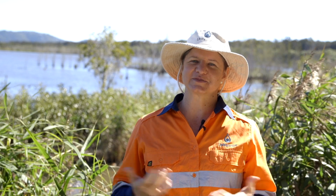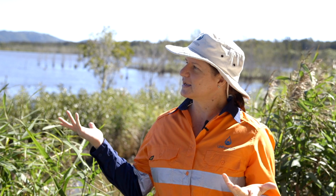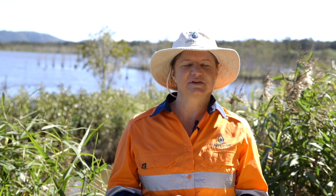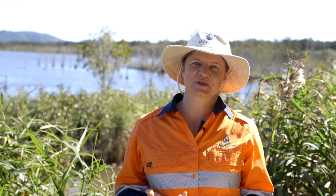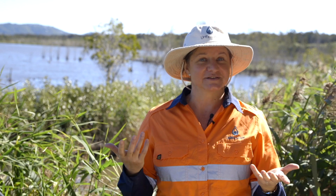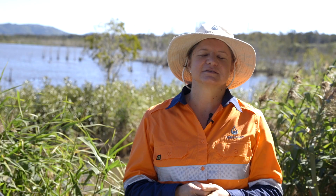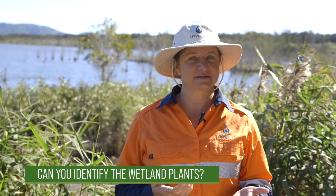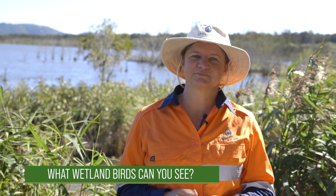Now you've heard all about the wetland, it's time to visit one. Visit Yandina Creek wetlands with your grown-ups if you live nearby, or find a wetland nearer to you that is accessible to the public. Visit the wetland and observe the habitat. Look around. What do you see? Close your eyes. What do you hear and smell? Can you identify the plants? What birds did you see and what were they doing?